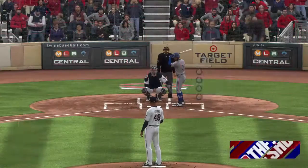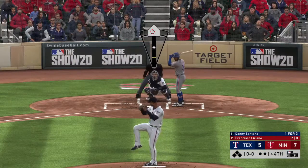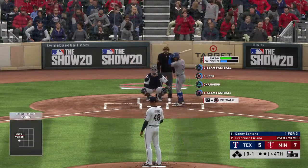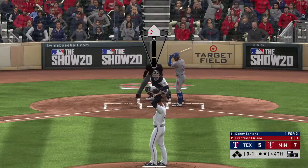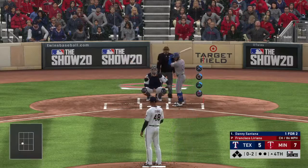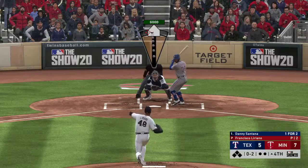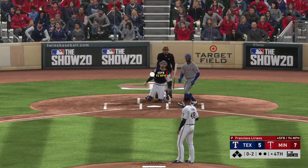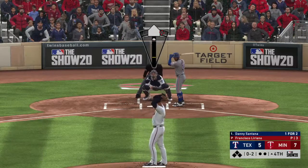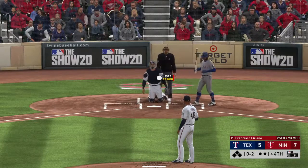Francisco Liriano, a southpaw standing 6'3", gets the ball now out of the bullpen. Into the box now, Danny Santana, standing in from the right side as he takes strike one. He's 1 for 2 in this one. And that's in there as well. 0-2 now. 0-2 count, and the pitch. Stays alive, still 0-2. Again, another foul ball.